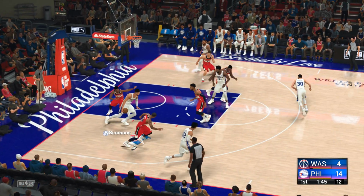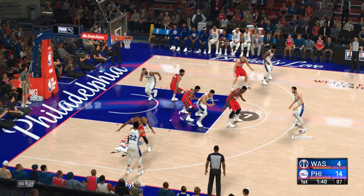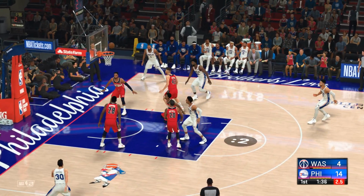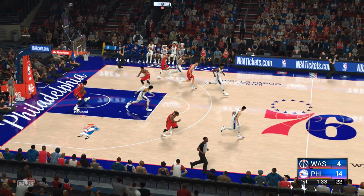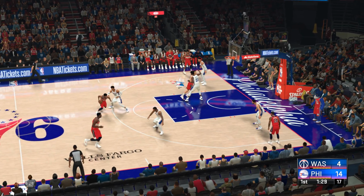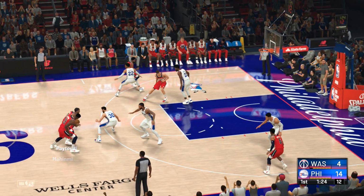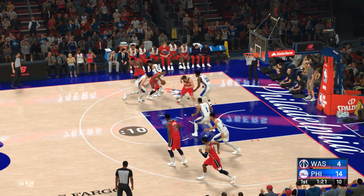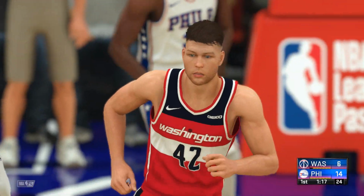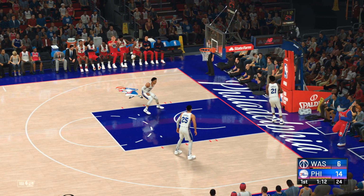Thybulle, the pass to Simmons. Here's Korkmaz. Thybulle on the wing. Clock at 6. Now, here's Mahinmi. And here's Smith. Kicks it to Mahinmi. Payton outside. To the paint. Here's Bertans. That's in, coming off an assist from Payton. Bertans got it back down to single digits for the Wizards.